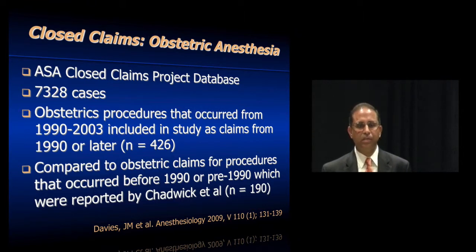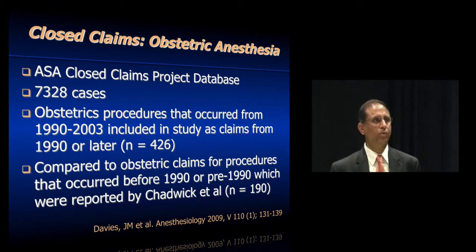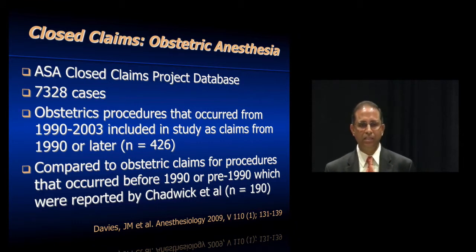Obstetric procedures that occurred from 1990 to 2003 were included in this study as claims from, and they labeled it as 1990 or later, and they were 426 claims. Whereas the Chadwick paper, which had the pre-1990 data, had 190 obstetric claims. So what are the characteristics of the claims in the Davies paper?